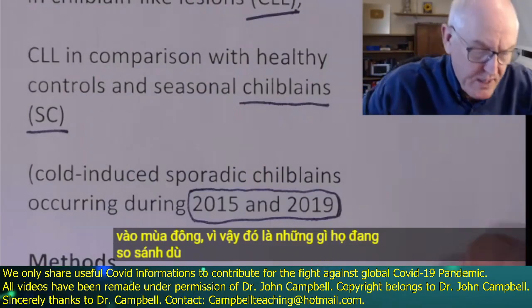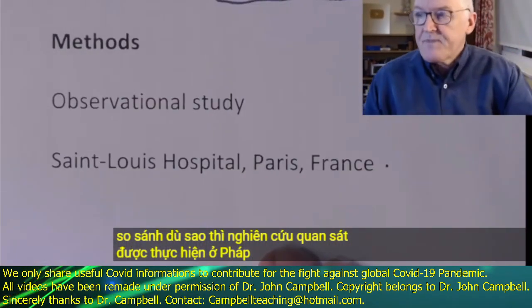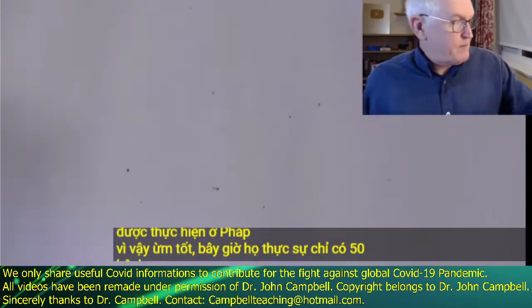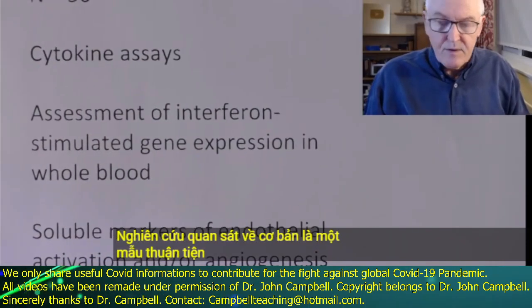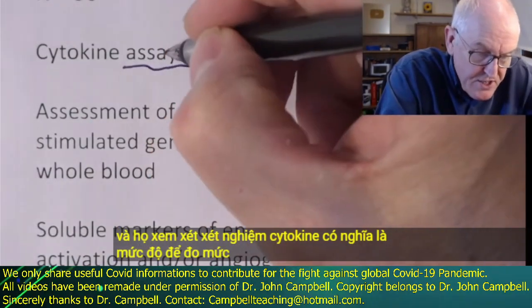So that's what they're comparing anyway. Observational study carried out in France. So fine. Now, they actually only had 50 patients in here, but it was an observational study, basically a convenient sample. And they looked at cytokines. Assay means to measure the level of.